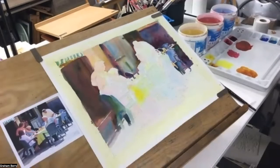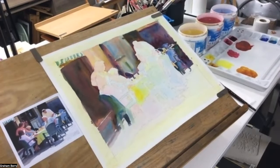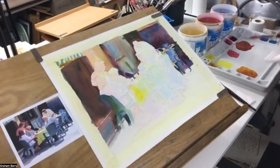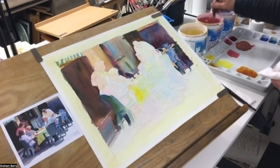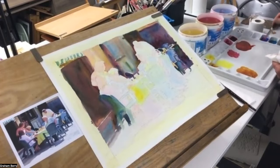Oh, nobody see that? The red paint went in the blue pot. Uh-oh. I'm getting a bit lackadaisical. Well, as long as you didn't put it in your tea. We've all done that. Oh, yeah. And the cobalt.